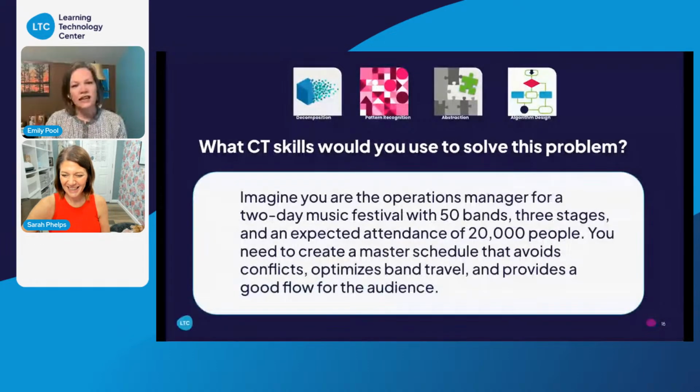How about this one? You can imagine and see where computational thinking might fit in. Imagine you're the operating manager for a 2-day musical festival. Sounds like fun. 50 bands, 3 stages, and an expected 1,000 people. This is a real world situation. You need to create a master schedule. Can you optimize travel and do all of those things? What skills would you use? And because we have so much to share, we're going to keep on moving. But think about those and see how computational thinking would work in that.